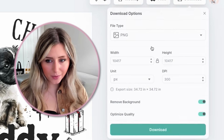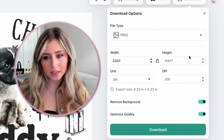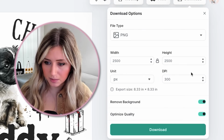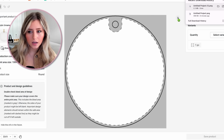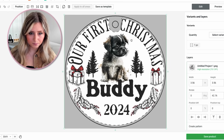We definitely do not need to download of this width. I'm going to take this down to 2500. We're going to keep at 300 DPI here, and then I'm going to download from there. So typically I like to go over 2000 by 2000 at the minimum at 300 DPI. I'm going to drag and drop into this area here.